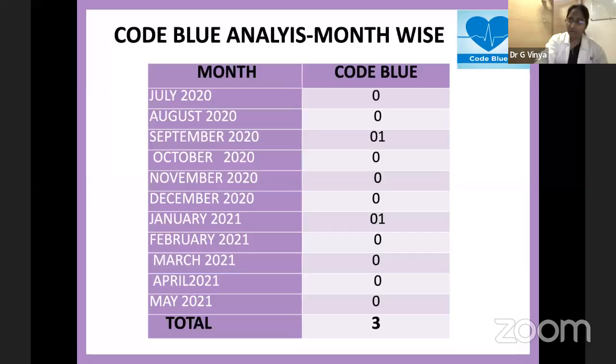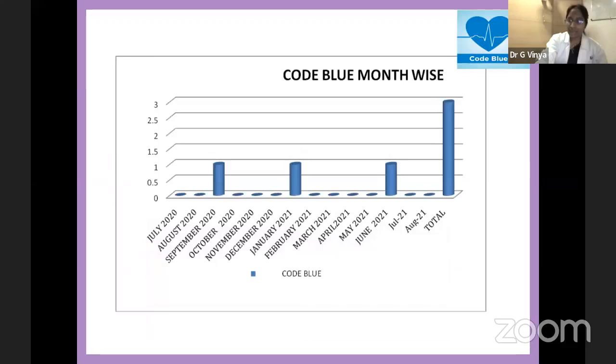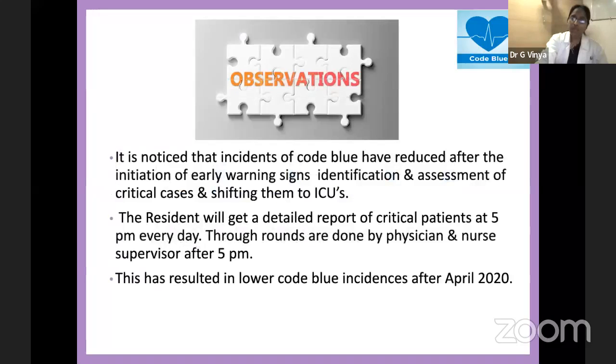For one year, we had 3 code blues. This is a graphical interpretation. What are the observations from this analysis? It is noticed that the incidence of code blues has reduced after the initiation of early warning signs identification, assessment of critical cases and shifting them to ICUs. The resident gets a detailed report of critical patients at 5 p.m. every day. Thorough rounds are done by the physician and the nurse supervisor after 5 p.m. This has resulted in a lower number of code blue incidences after April 2020. I will talk in detail about this MET team in code orange.